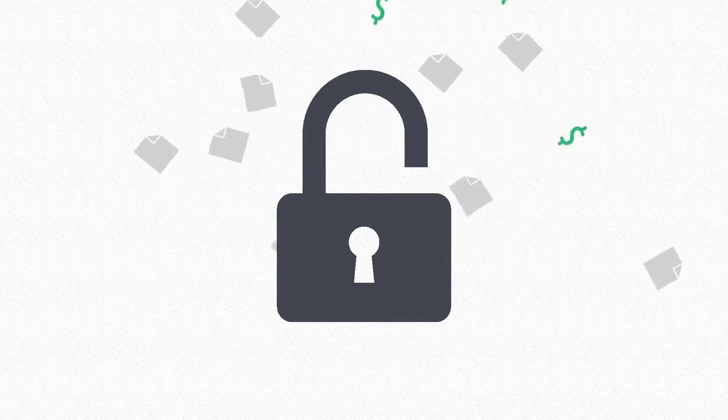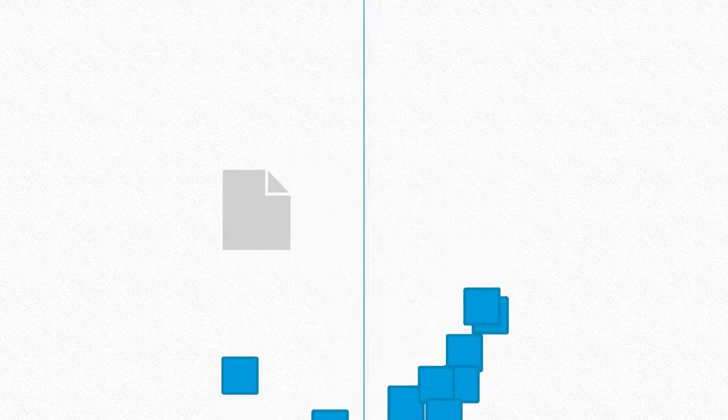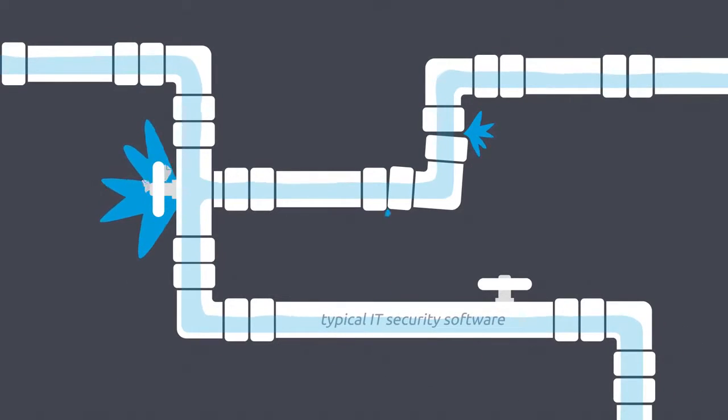Data breaches can be embarrassing and expensive. You need to protect your business information, whether to cover your bases or meet compliance and data governance objectives. When you share a file, you lose control of it. It's no longer secure. It can be shared, copied, stored, all beyond your control. Most leaks happen despite typical IT security software because employees unwittingly or purposefully pass your valuable information along.